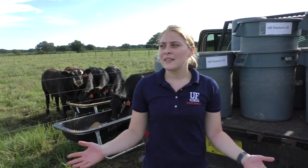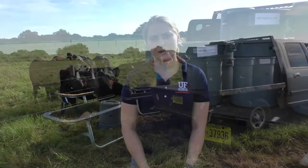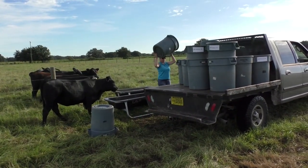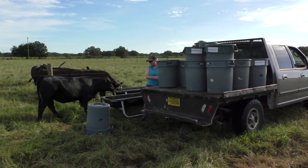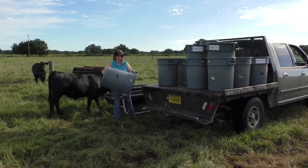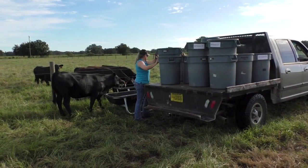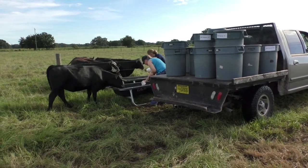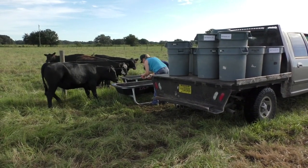My name is Elizabeth Palmer, and I am a PhD student here at the Range Cattle Research and Education Center, and I work under the direction of Dr. Felipe Moriel. So on these pastures out here, we typically do a heifer development study every year. The current study is looking at different supplementation strategies during the development period. We're looking at whether we can provide a constant amount of supplement during the development period, or if we can do what we call a stair-step supplementation strategy.